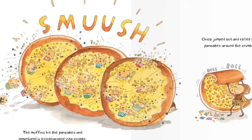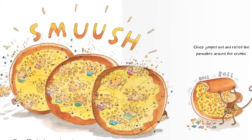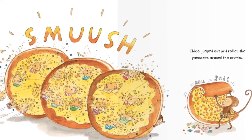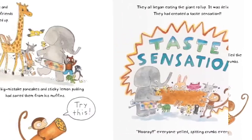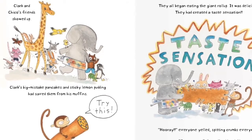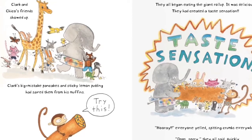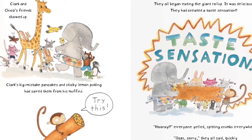Smush! The muffins hit the pancakes and immediately disintegrated into crumbs. Chico jumped out and rolled the pancakes around the crumbs. Clark and Chico's friends showed up. Clark's big mistake pancakes and sticky lemon pudding had saved them from his muffins. "Try this!" They all began eating the giant roll-up.